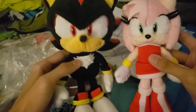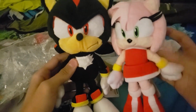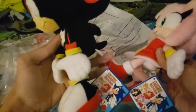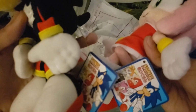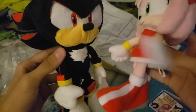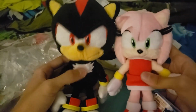So, here they are. Both Sanei 2012 Shadow and 2012 Amy. And as you can see, they are both mint condition and tagged. Yes, siree. Your boy has two mint condition tagged Sanei Sonic plushies, man. I can't believe I'm saying that. I never thought I'd even say those words, but I am happy and proud to finally say them. But wow, oh my gosh, they both feel great.